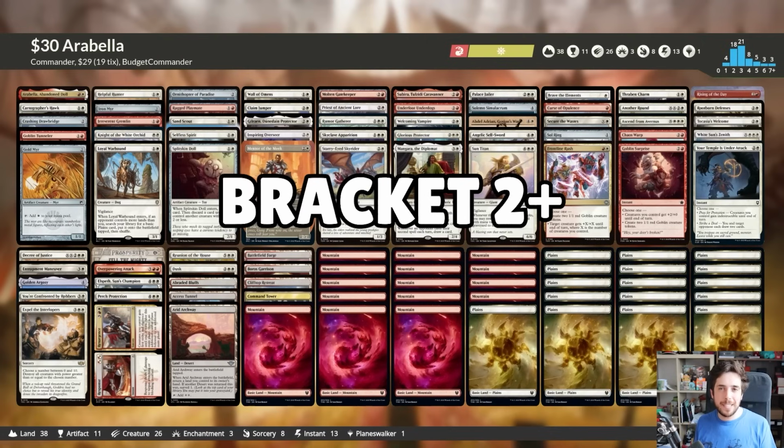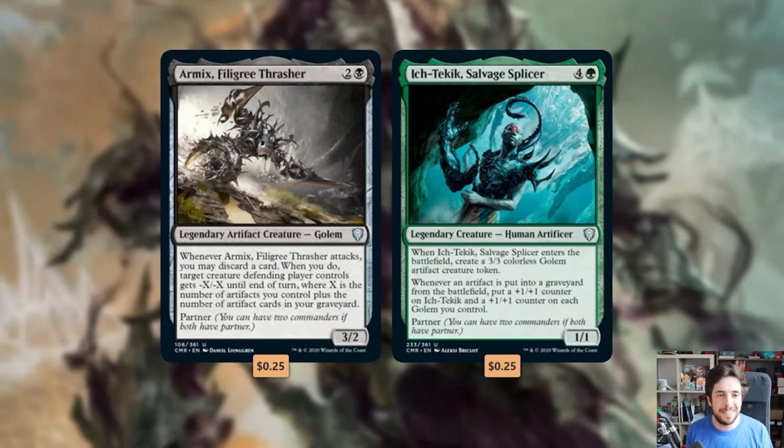I'd say high bracket 2, maybe like mid bracket 3. Next, we got one of my favorite artifact pairings. It's Armix Ich-Tekik. This is Golgari artifacts.